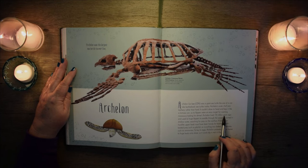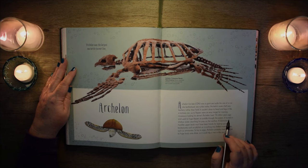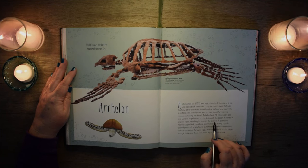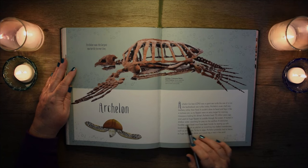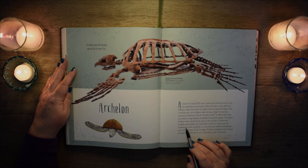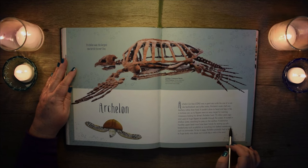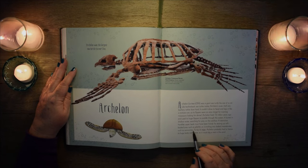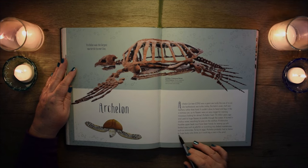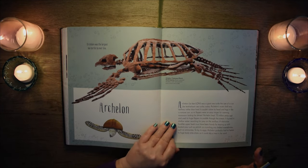Archelon lived 75 million years ago and used its huge flippers to paddle through the ocean. It hunted in shallow water, searching for prey on the seafloor. A distinctive hook-like upper beak must have been handy for tearing up soft-bodied prey, such as jellyfish, or crunching into shelled invertebrates, such as ammonites. To lay its eggs, Archelon probably had to heave its huge body onto shore so it could dig a nest in the sand.